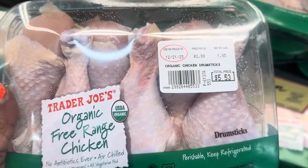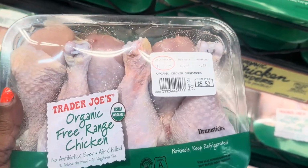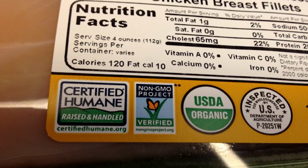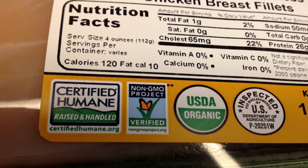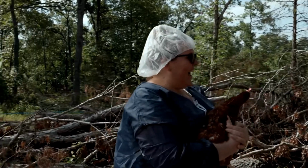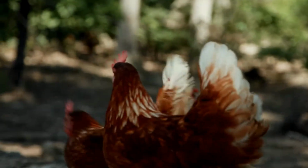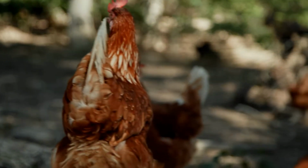USDA Organic requires organic feed and outdoor access. But here's the catch. Outdoor access could mean a tiny concrete patio attached to a barn, technically outside. Legally compliant, completely misleading. Certified humane actually has teeth. Third-party inspectors visit farms. They measure square footage per animal. They ban growth hormones. Someone's actually checking.